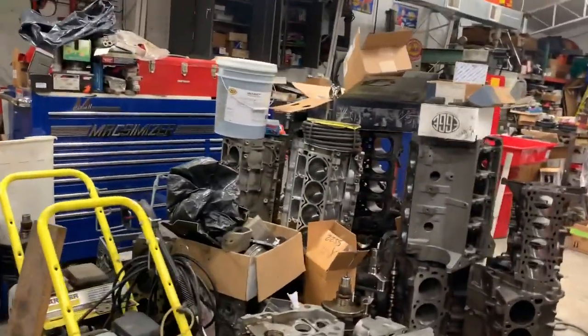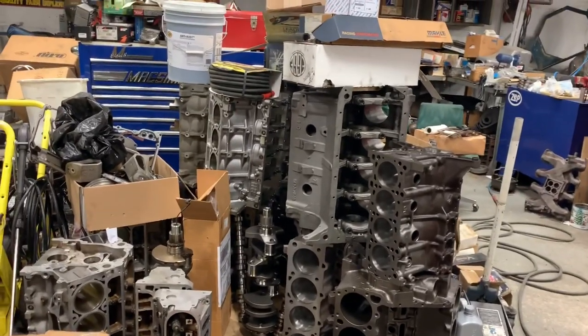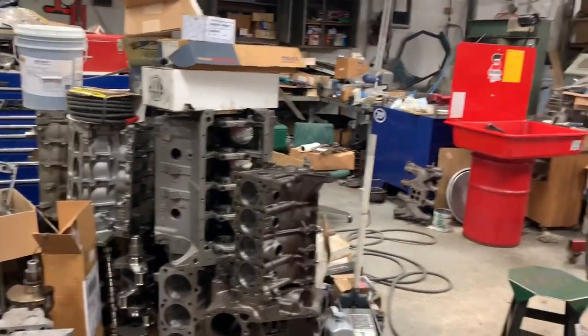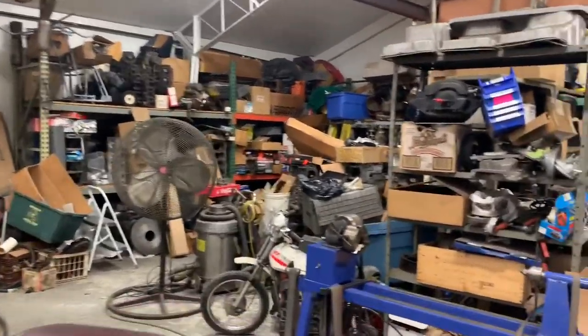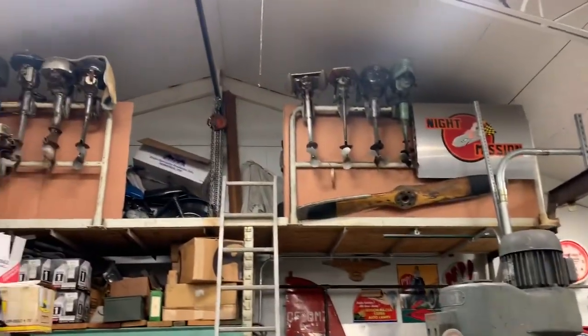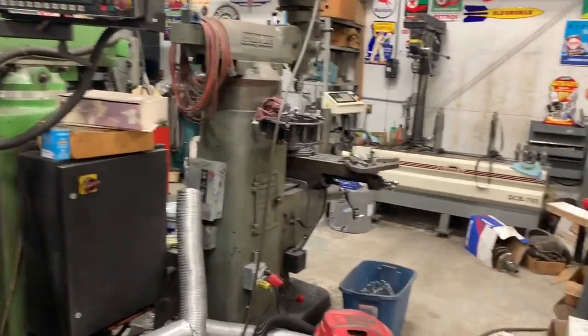You work on a lot of hot rods? Yeah, and restoration. A ton of LS work and then antique Lincolns, Cadillacs, Boss Mustangs. Big block marine engines. Got quite the setup here. Yeah, I hung that prop up. It hit a deer. Oh!